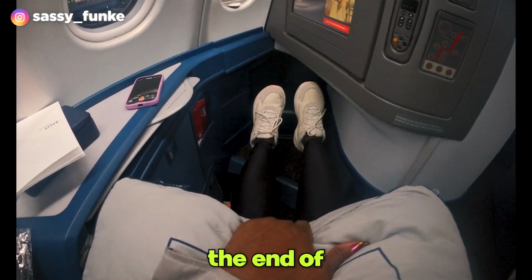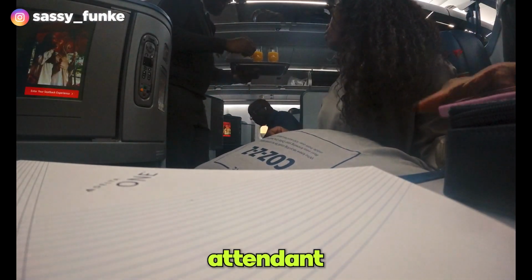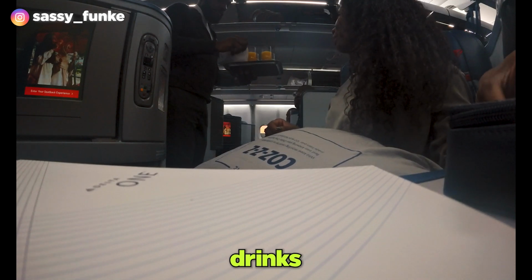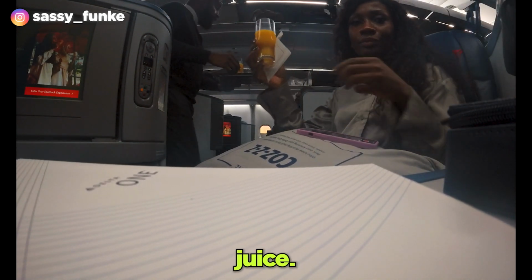I couldn't even reach the end of the seat, so taller passengers will definitely find it comfortable. Shortly after boarding, a flight attendant offered me welcome drinks: champagne, water, or orange juice. I chose orange juice. It was delicious.